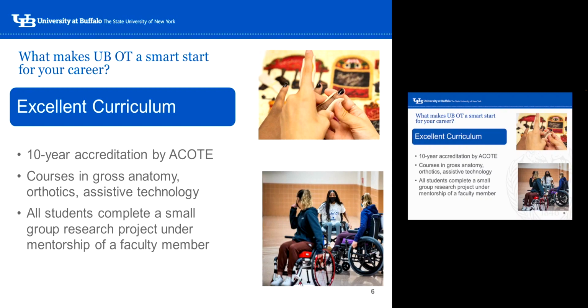All of our students complete small group research projects under the mentorship of a faculty member. Many programs just have students maybe read other people's research, but our students actually create their own research. They find a problem, they write a full proposal. It goes through human subjects review for approval. They actually collect the data, they analyze the data, they write it up, they develop posters, and many of our students go on to present at the New York State OT Conference or the National OT Conference, and several of them go on to have publications after graduation.